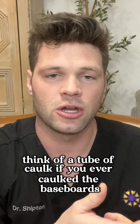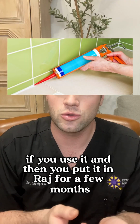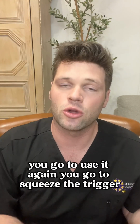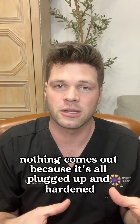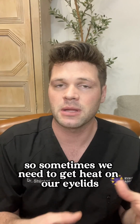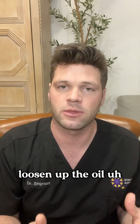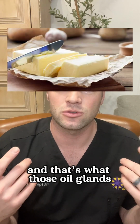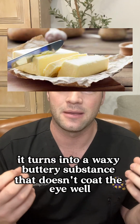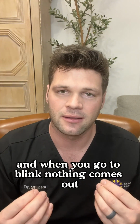Think of a tube of caulk if you ever caulked the baseboards. If you use it and then you put it in your garage for a few months, you go to use it again, you go to squeeze the trigger, nothing comes out because it's all plugged up and hardened. So sometimes we need to get heat on our eyelids, and that heat will open up, loosen up the oil. A hardened oil is basically butter, and that's what those oil glands turn into, a waxy, buttery substance that doesn't coat the eye well. And when you go to blink, nothing comes out.